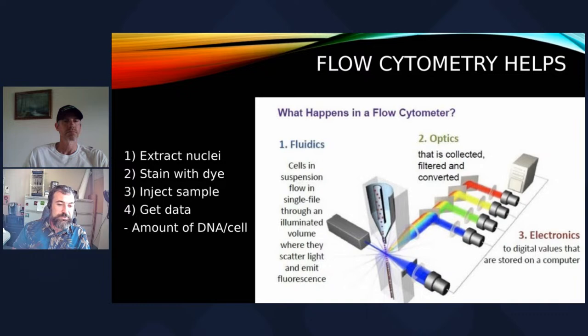For flow cytometry, what we're doing is extracting the nuclei. We take the cells and chop them up in a specific buffer, stain them with a fluorescent dye, and then inject them into the flow cytometer. In this diagram, you can see the nuclei going in the top port here, and they go single file through a beam.